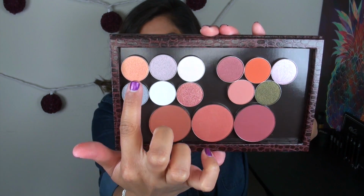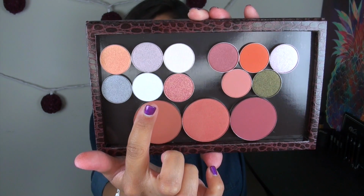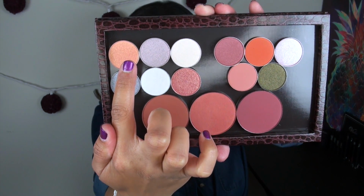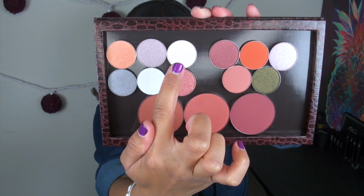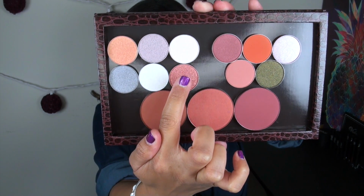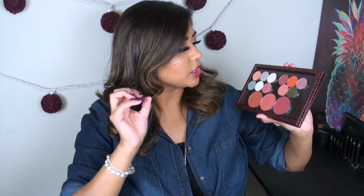So this little clustering of eyeshadows, these 6 right here, are her new foiled duochrome pressed pigments. So this one here is called Hologram. Then we have Mood Ring, Prism. This one here is Kaleidoscope, Sugar Rush, and then Wildfire. And I believe these are all of her permanent pigments that are available in the loose jars, just pressed into pans.